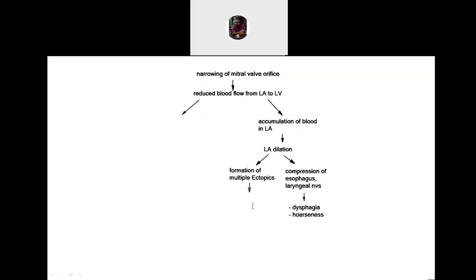So compression of the esophagus or laryngeal nerves can occur, and this happens only in very severe cases. This is probably more common in mitral regurgitation. And this can lead to dysphagia due to esophageal compression and hoarseness due to nerve compression. These are usually very late manifestations.